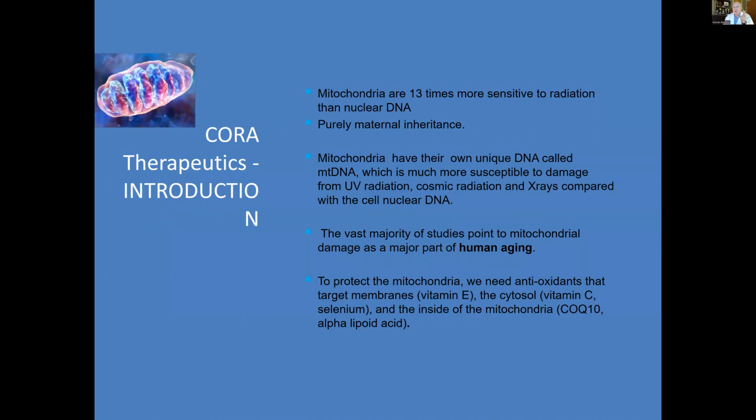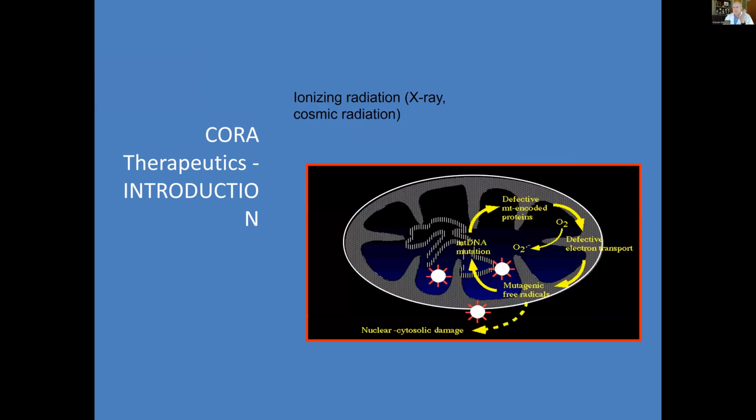Now, mitochondria are 13 times more sensitive to radiation than nuclear DNA. Their inheritance is purely maternal. It's really cool. And we studied this in mice. Once you initiate damage in the mitochondria, it becomes a self-fulfilling series of cyclical further damage.